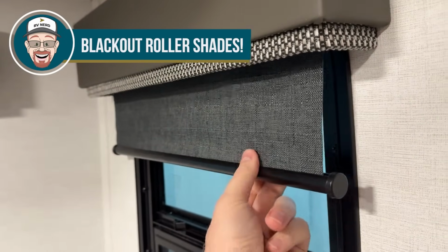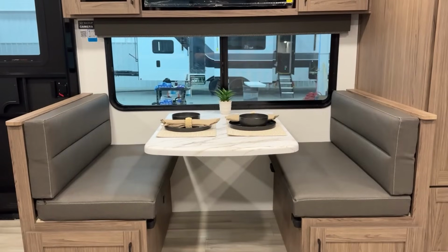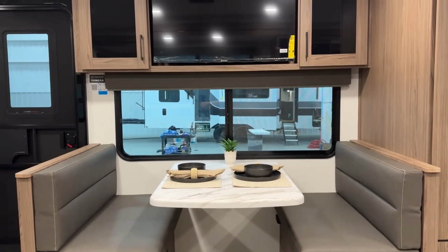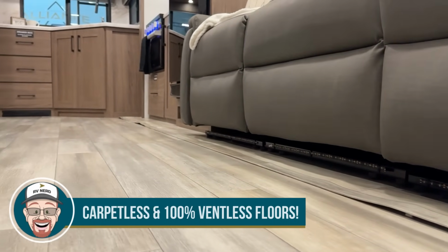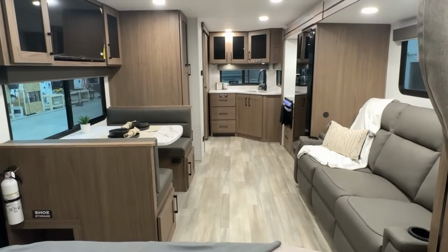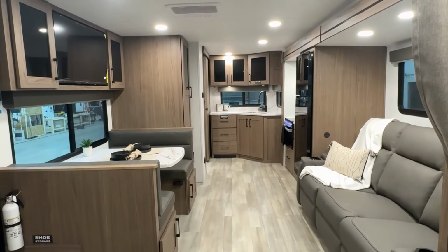A little bit taller ceiling, the carpetless, ventless floor, the heavy use of composites that they're employing here, the enclosed docking center, the heated belly. It's all those things. There's some brands that do some of that, but I've yet to see one manufacturer ace all of those things right here.